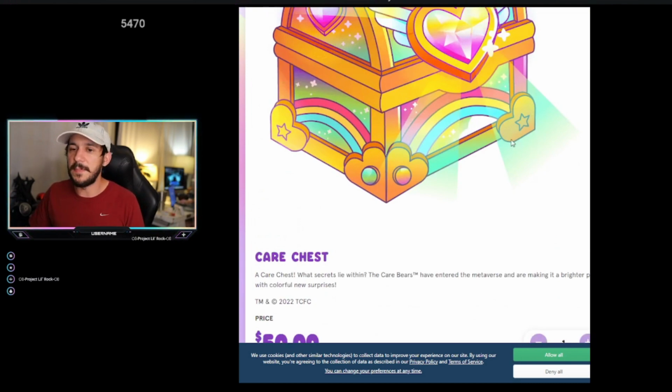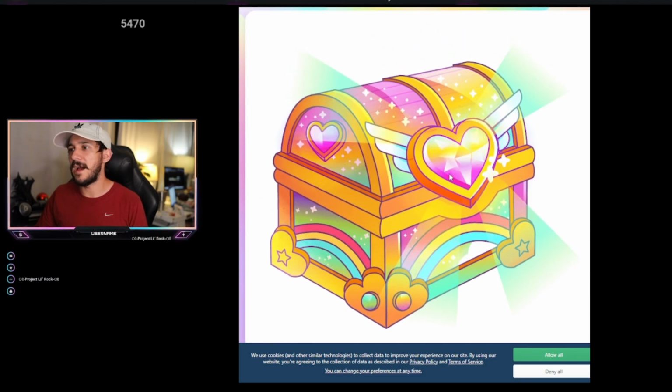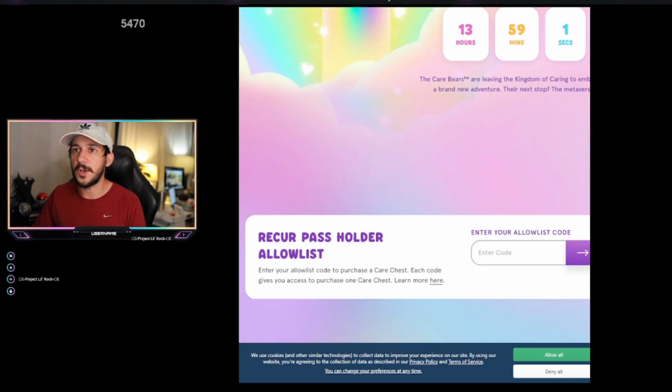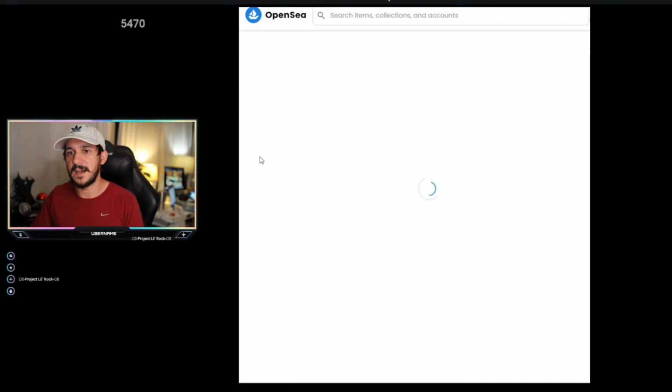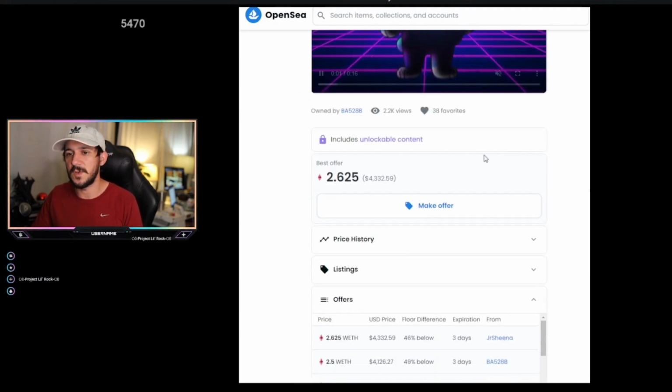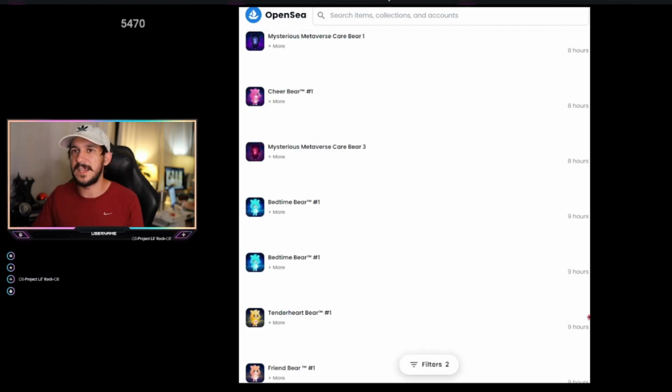So you're going to be buying these chests. These chests you'll be able to open, and they will have a generated Care Bear for you. Again, some of these Care Bears on OpenSea, I believe, were the generated kind. Maybe this mysterious metaverse one. I'm not entirely sure on which ones, but they basically weren't supposed to be leaked, but they were. These Care Bears will have different traits.